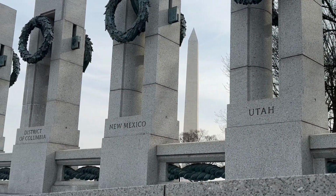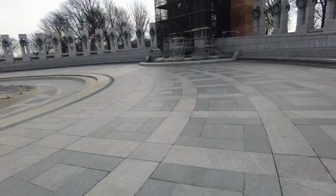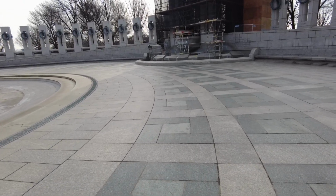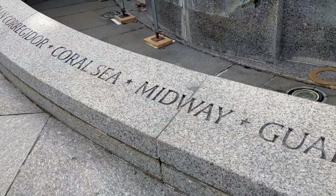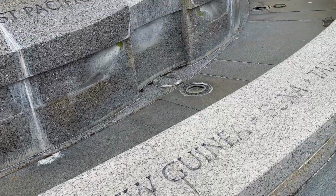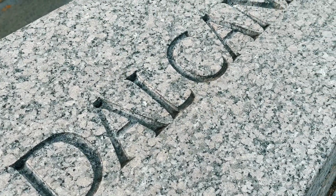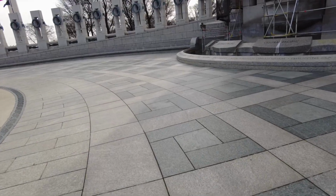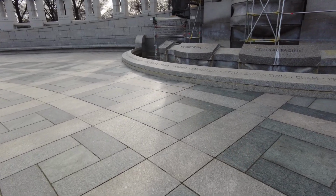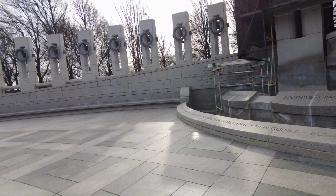And then at the base of the Pacific Theater, you've got the Central Pacific, North Pacific, and Southeast or West Pacific, and the names of places like Japan, Okinawa, Iwo Jima, Manila, Luzon, Leyte Gulf, Peleliu, Philippine Sea, Tinian, Guam, Saipan, Attu, Kowloon, Tarawa. Just all of these places that have become synonymous with World War II history, where these men fought. Pretty cool place.